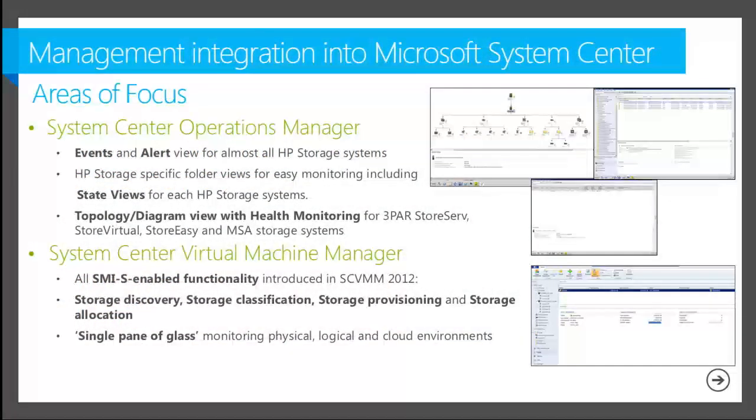So here I go. The areas of focus, or where we concentrate on SCOM, is supporting all the storage devices on HP except iBricks, and we support all three kinds of features that are available, be it events, alerts, storage views with respect to the diagram view and the state views, and also the health monitoring. So these are the three main features that are available in the Storage Management Pack for SCOM.